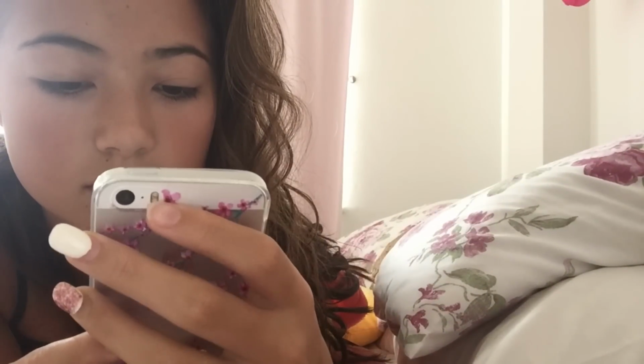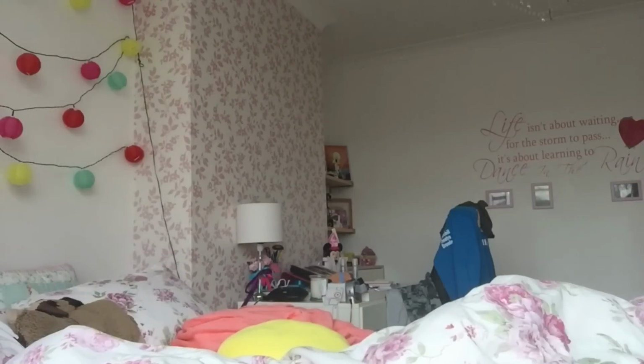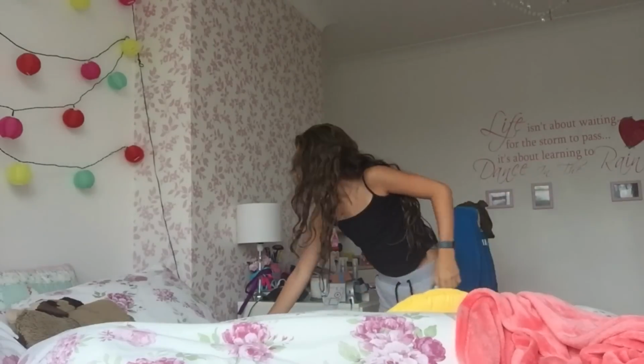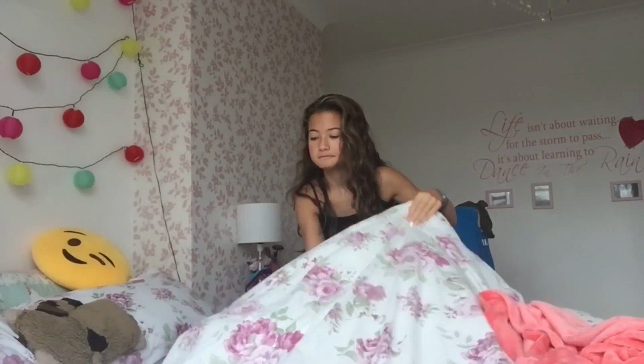I wake up to the sound of my alarm. So yeah, I'm quite a morning person, so I don't sit around waiting for the day to pass. I can wake up quite easily. As soon as I wake up, I need to do my bed because there is nothing worse than an untidy room. So yeah, this is me tidying my room.